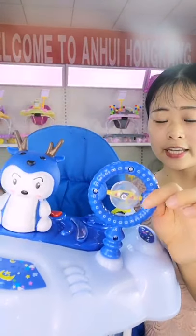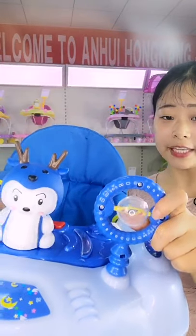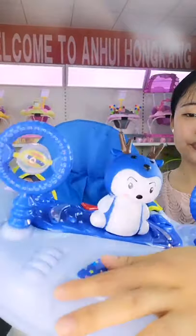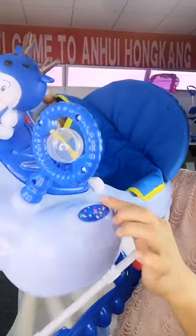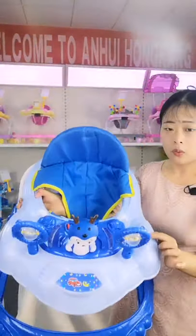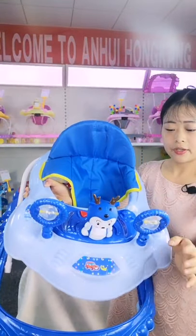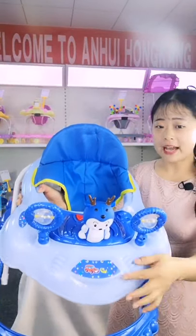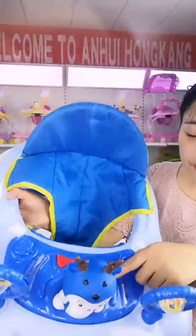It can practice the baby's hand touching feeling. Here you can put a logo, and this is also a sticker. Three stickers here. One, two, three. You can put your logo here, and give me your design, or I give you the design.